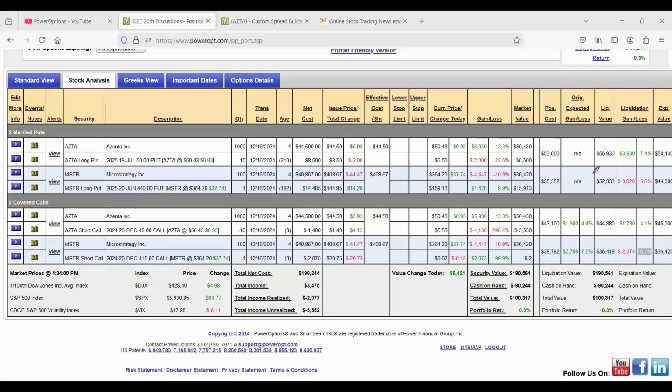Flip a coin, one stock's up 13%, one's down 11%. With the married put, you're still at a profit. With the covered call strategy, you cap the gains there to get that premium. And on your other position, it didn't work out as you wanted to. You're down about $600, but you're in the negative. Same 2 stocks, same price. A tale of 2 stocks.